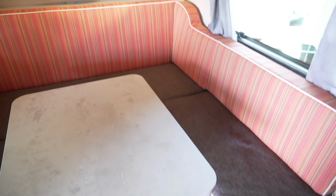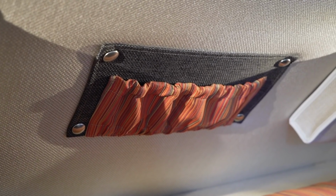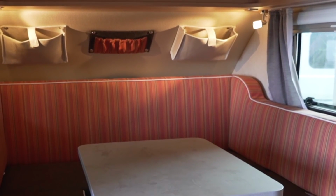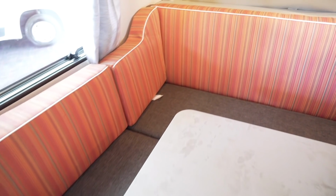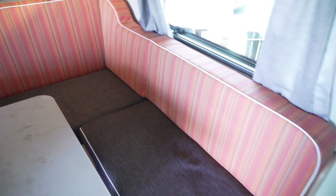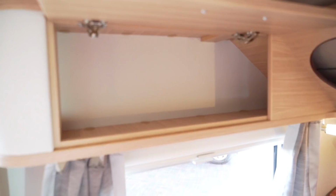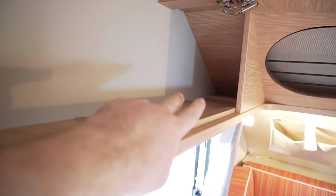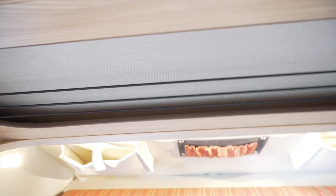But then, towards the back of the van, this is our seating area. As you can see, the upholstery matches the outside. You've got orange stripes, there's a bit of green in there, a bit of yellow, but yeah, Mexican sunset upholstery in this. Very, very cool. Let's have a look on the door side first. You've got some cupboards at the top here, and the cupboards go quite a way back actually, so you can store stuff further back. And then again you've got more bungee storage at the back here, so you can slide stuff in there.